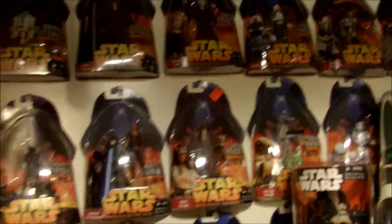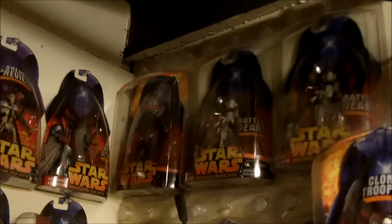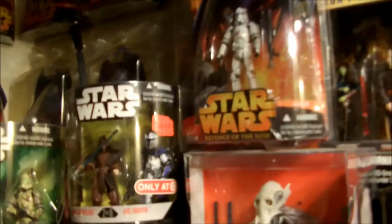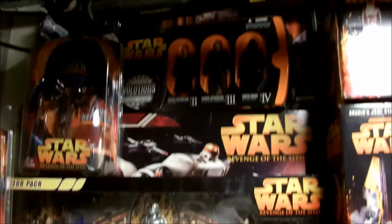On the walls, we got all the carded figures. Different 2-packs. Deluxe packs. Some of the exclusives in their cases. Exclusives and variants. And this shelf wraps around. You got some 12-inch figures that I got sitting here. Vehicle boxes and other like battle packs and multi-pack boxes.